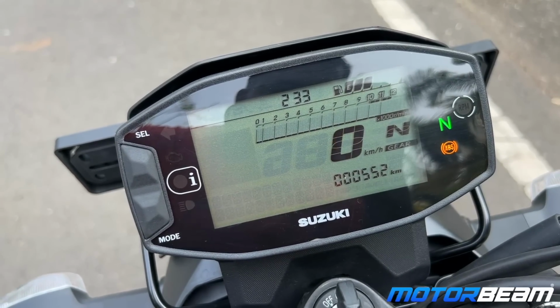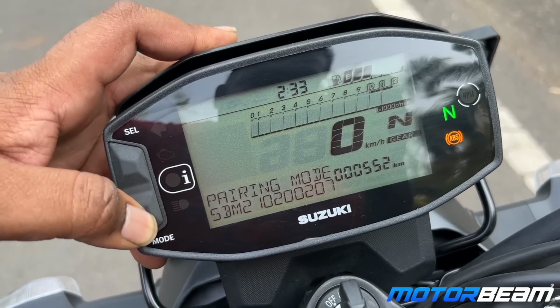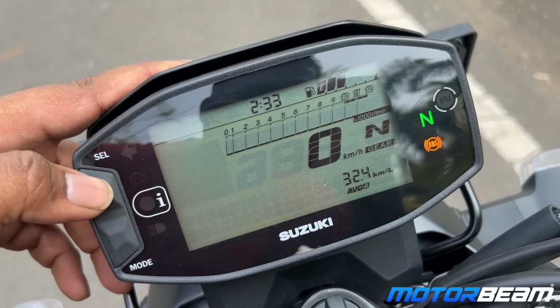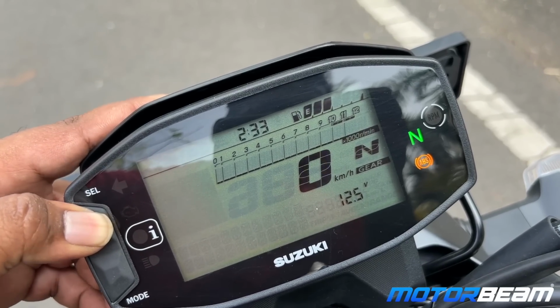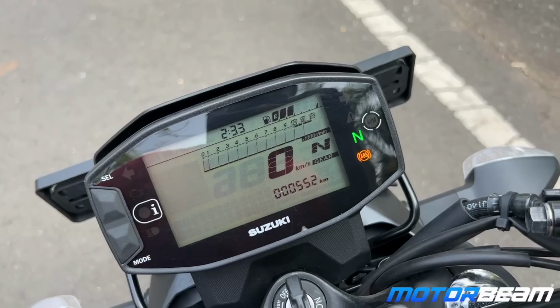So now if you look at the digital cluster, you get decent amount of information. You press this mode button to start pairing, and here is where you get the navigation data and all of that. It is the same unit that we see on the newer 150s as well, the scooters as well. You get 2 trip meters, you get mileage for every trip, and that's about it. Here is the live mileage and the battery voltage, gear position indicator, tachometer, fuel gauge, clock. That's about it. There's nothing extra over here on this motorcycle.